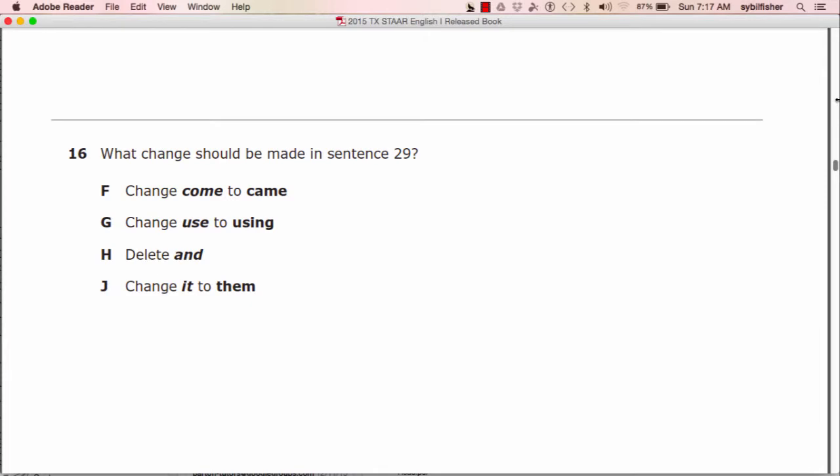Number 16. What change should be made in sentence 29? F. Change come to came. G. Change use to using. H. Delete and. J. Change it to them.